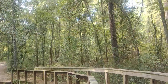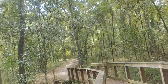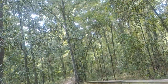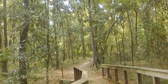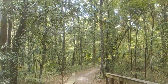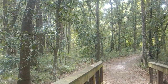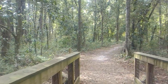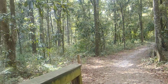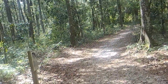You can hear the wildlife in the background. It's a beautiful afternoon. Things may move a little slower now since the terrain is about to change.